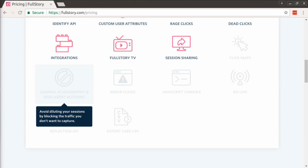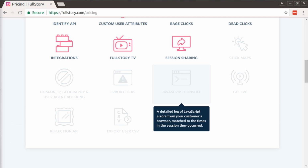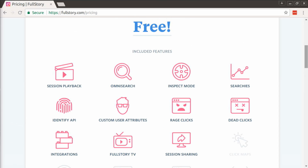So that's a little bit different. It is not going to show you GeoIP and all that kind of stuff, domain IP. Error clicks, which would be like, I guess, a 404 or something that produces a JavaScript error. So it looks like the free version is more to just see what's going on your website, but not necessarily analyze the code, because that's another thing this can be used for. Are there bugs on my website that I'm not seeing?